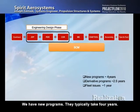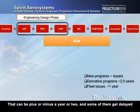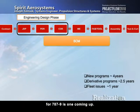New programs typically take 4 years. That can be plus or minus a year or two, and some of them get delayed even in the certification and testing part. As Steve mentioned, we have a derivative program for the 787-9 coming up.